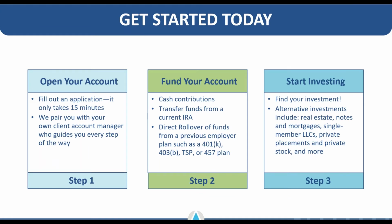A lot of people think that it's going to be very complex or time consuming to get a self-directed IRA open to invest, and it's really not the case. It's a process where you would open up an account. The application is mostly personal information, it takes about 10 or 15 minutes. I can have the account open in a business day, and then we start working on moving money into that account, and that can be any one of a number of things. It could be a transfer from another IRA.